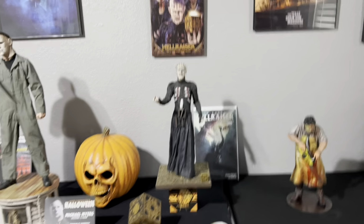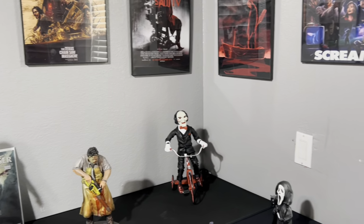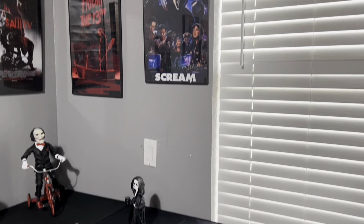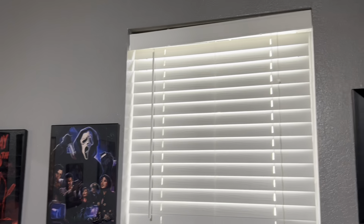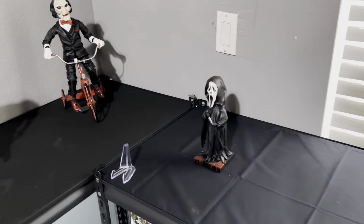And then up here, where Hellraiser's at, I'll have Jason, Ghostface, Hellraiser, Hell Priestess, and then Leatherface, and then Pretty Woman bust. And then I'll have the 2 posters to match right up there. And then something pretty cool, I might put a chainsaw up there. I don't know how it'd fit. Hopefully I can get one to fit right up there. It'd be pretty cool though.